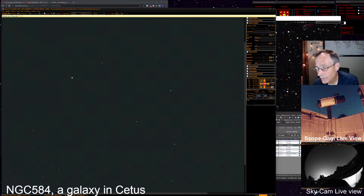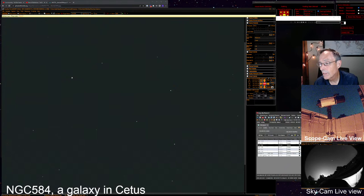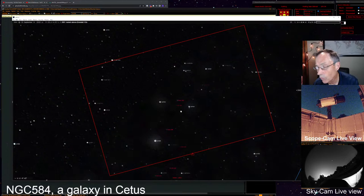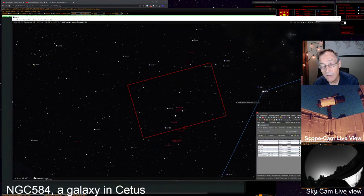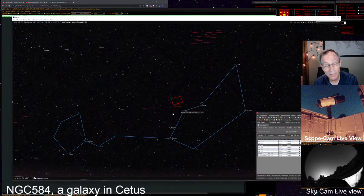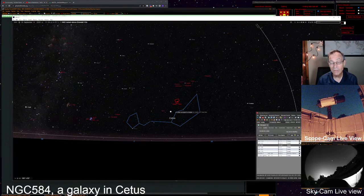Let's show chart. NGC 584, 586, and 596 are all in the same field of view. 584, 596. We can do both of those in the same field of view, I hope. Anyway, let's back off and look at Cetus. Yes, Cetus. I think it's a whale. Look how low it is on the horizon in the east southeast.